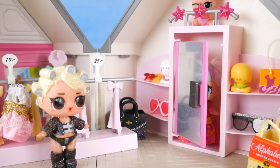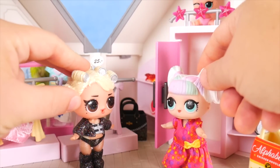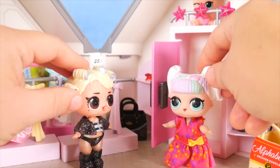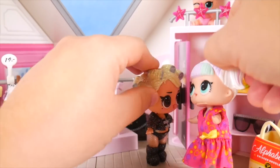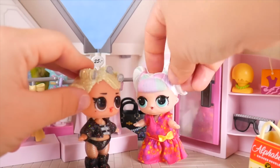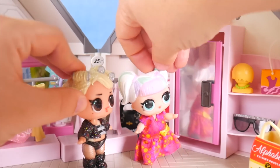I'm coming out. Ta-da! What do you think? Oh, Unicorn, it looks great on you. It's a perfect fit. I think so too, but I wish I could see it. Oh, let's just close the door. Oh, yeah, this is a perfect dress. Little Unicorn, what do you think? Little Unicorn, up here. Huh?